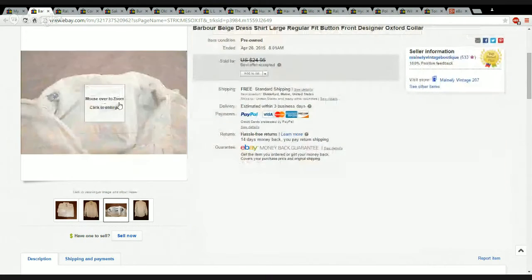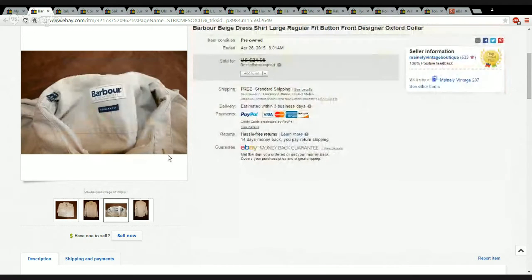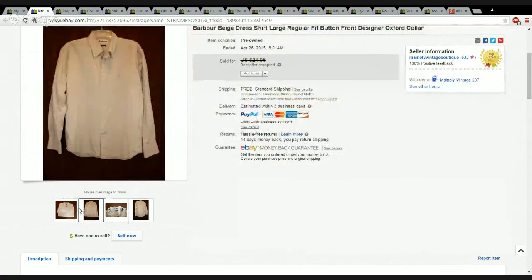I've sold some Barbour stuff. It's a pretty nice brand, and I usually get decent money for it. This one was nothing special, kind of boring, kind of plain, but I did get 18 bucks for it. Paid about $4 at a Goodwill, so definitely a good brand to pick up.